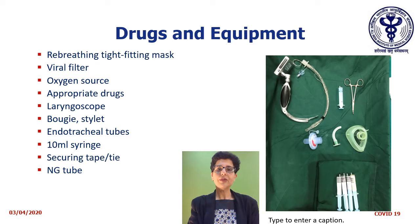The drugs and equipment required for airway management should be prepared and laid out on a trolley outside the room. This includes a rebreathing tight-fitting mask, viral filter, oxygen source, appropriate drugs, laryngoscopes, bougie, stylet, endotracheal tubes of various sizes, a 10 ml syringe, securing tape or a tie, and an NG tube.